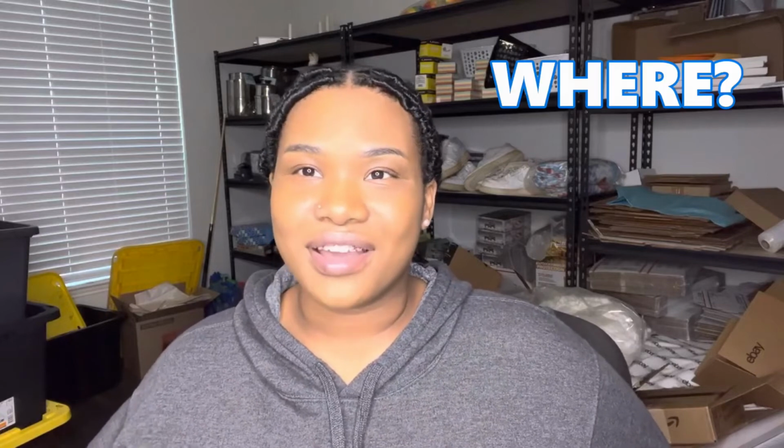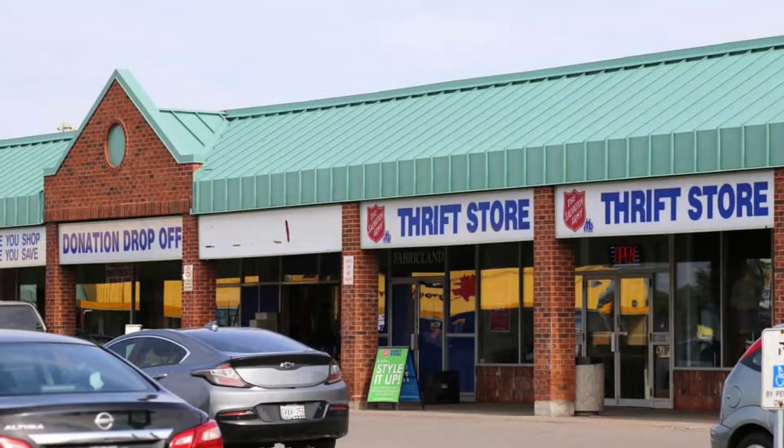If you are completely new to reselling books, then you may be asking yourself, where do I get books to resell on eBay? How are resellers sourcing their books? I'm pretty sure there are a lot of creative ways that you can source books to resell, but here are just a few. Thrift stores, guys.